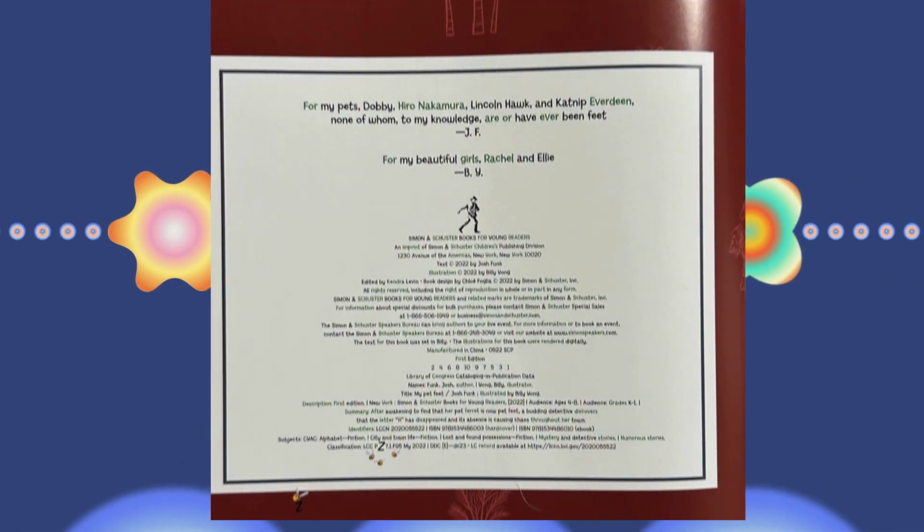What a great story. I also wanted to show you that this is the dedication page, and it also lists the year that this book was made and all the other things that are important. But it's very interesting that, once again, just like a book that we read the other day, the dedication page is at the end of this book, not at the beginning. So let's see. Josh Funk said, for my pets, Dobie, I don't even know if I can say that one, Hiro Nakamura, Lincoln, Hawk, and Catnip Everdeen, none of whom, to my knowledge are or have ever been feet. And Bill Young, for my beautiful girls, Rachel and Ellie.